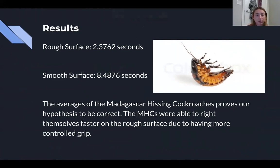So as I was saying, our rough surface was 2.3762 and our smooth was 8.4876. And Hallie's going to explain a little bit of what this means. So basically the averages of both of those show our Madagascar hissing cockroaches flipping over, and our hypothesis was proven correct because they were able to right themselves faster on the rough surface because they had a more controlled grip.